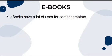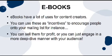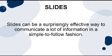Ebooks. Ebooks have a lot of uses for content creators. You can use these as incentives to encourage people onto your mailing list, for instance. You can sell them for profit, or you can just engage in a more deep dive manner with your audience. Slides. Slides can be a surprisingly effective way to communicate a lot of information in a simple to follow fashion.